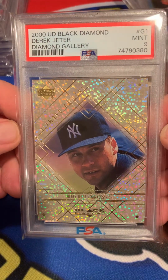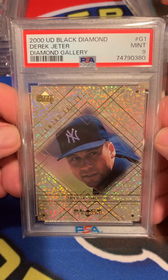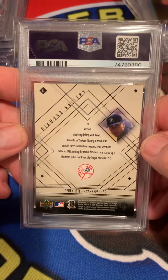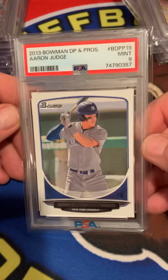And then this was a PC card. I figured this would get a nine. 2000 Upper Deck Black Diamond Derek Jeter Diamond Gallery, mint 9. I just like this card. I've had this card forever. I knew a couple of the corners on the backside weren't that perfect, but I got a 9 and I'm happy with that because it could have come back an 8.